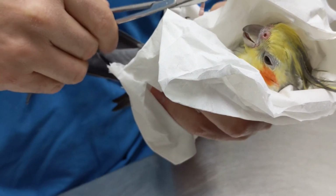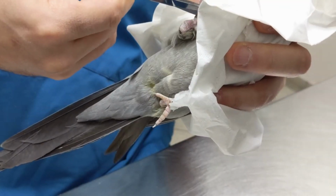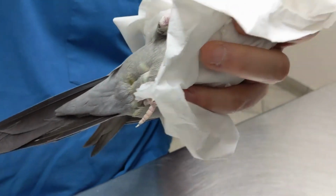I know, you're okay. There we go. So now Monty is all groomed. The vet is going to examine him. He's going to check his wings and his body. So let's have a look.